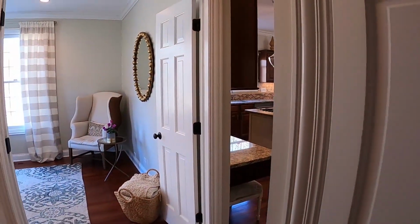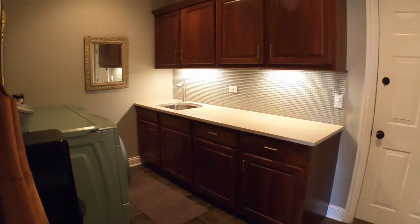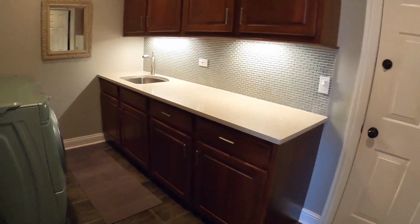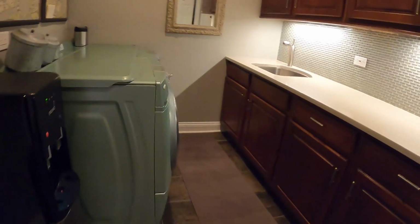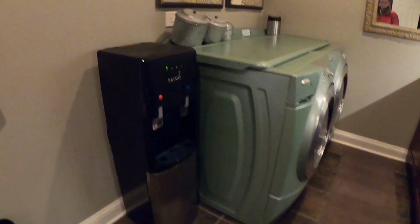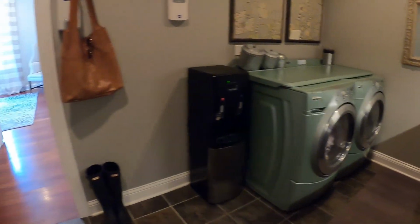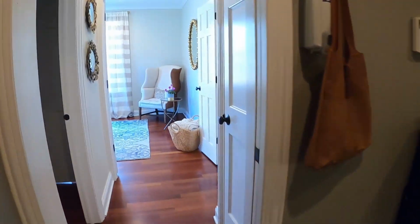The laundry room here was completely redone 3 years ago. Beautiful glass tile backsplash, new counters. Very cool front load washer and dryer with folding counter above. There's a large coat closet there to accommodate all of your things as you come in from the 3-car garage.